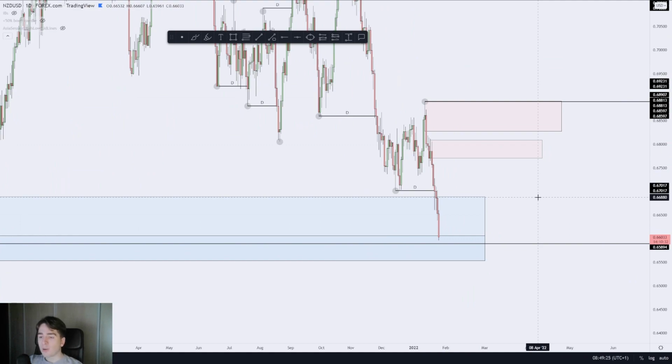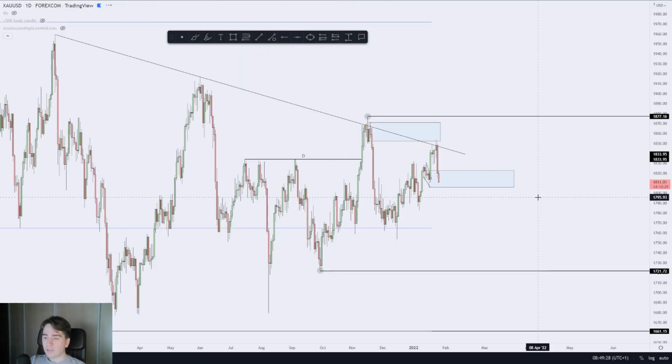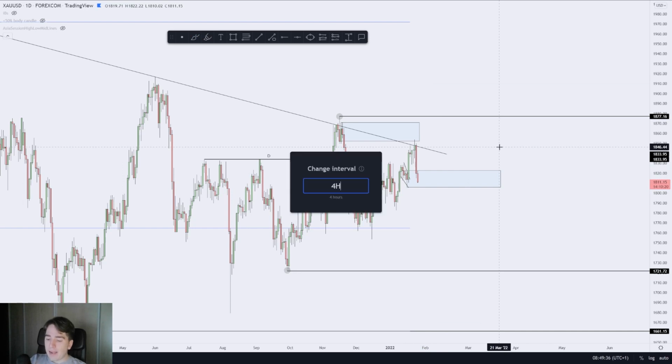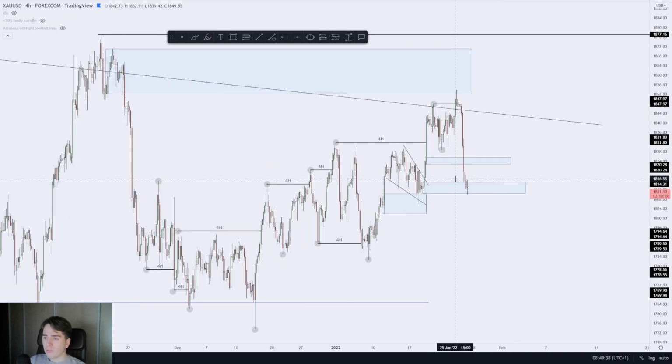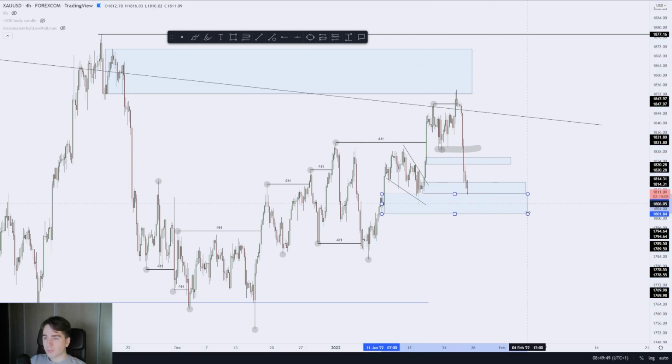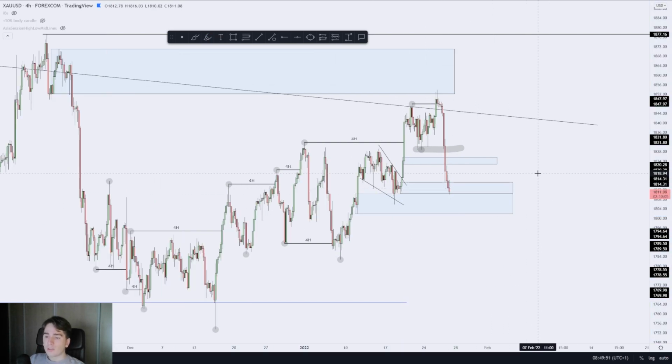So let's head over to our last pair, which is gold. Gold has been moving very nicely in towards this area of demand now on the daily. So the daily is still bullish, but the 4 hour has flipped bearish. After breaking this low over here, the 4 hour has now flipped bearish. I am expecting a pullback soon from gold, as of course we don't expect gold to just fall forever. So I'll be waiting for that.